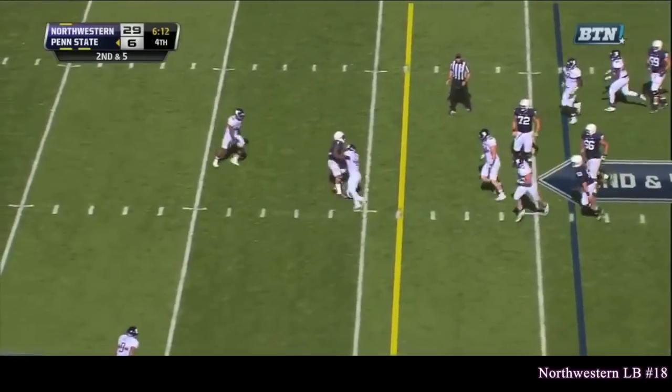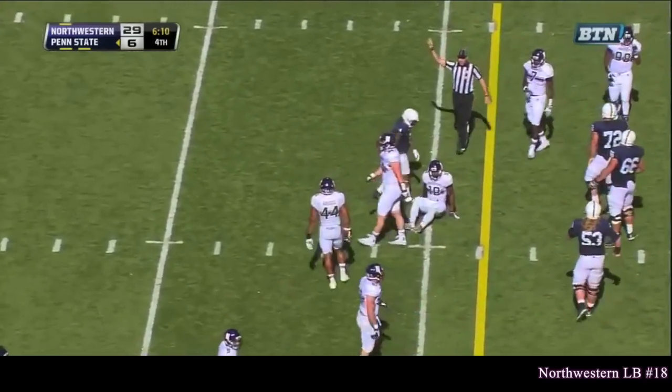Hackenberg, sensing the pressure, throws across the middle, and it's incomplete. There's been some significant issues.